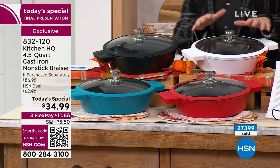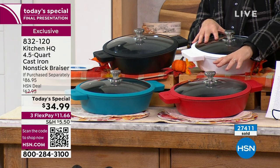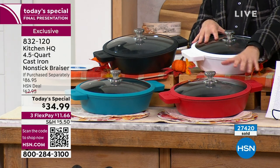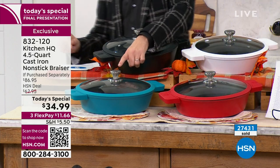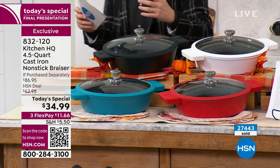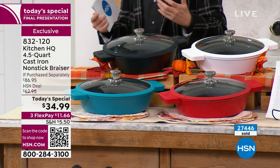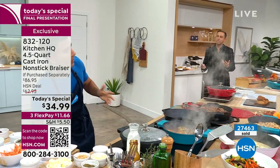This is the white, which is blazing a trail in this presentation. There is the red. I need not even sell the red, because everybody wants the red, everybody loves the red. This one is gonna be your teal. So we have the teal available as well. It's nice to bring some character and personality into the kitchen, Chef, don't you think, having these colors? And you know, the whole brand does really great with colors.